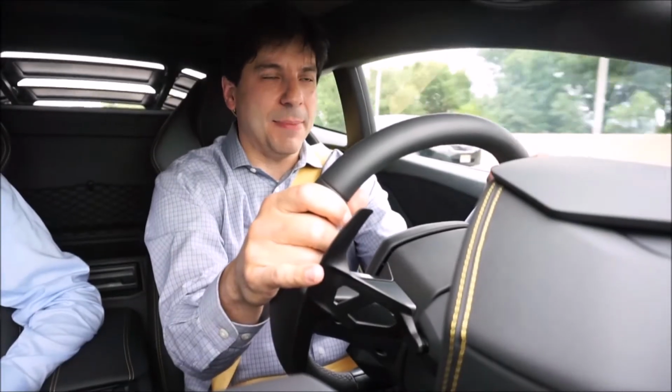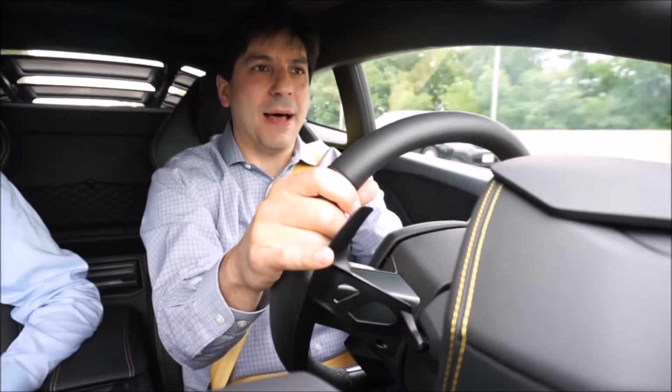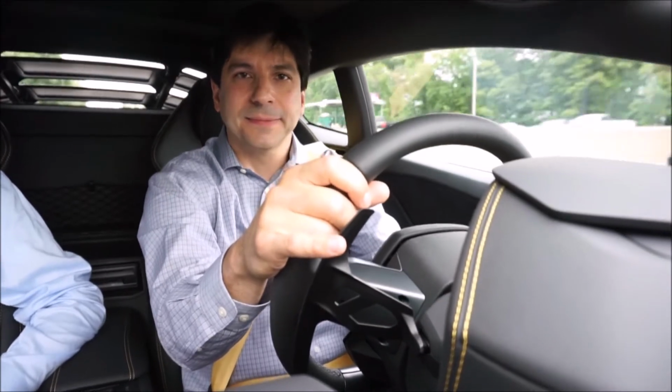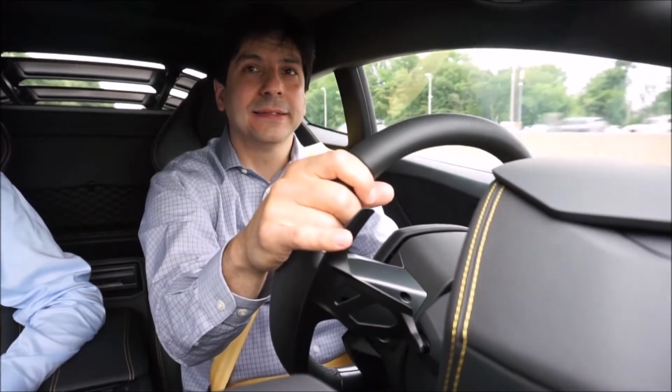I mean, the ride's pretty good. It's not bad, right? Not bad at all. It's probably equal to an equivalent 911 with the sport. Oh yeah, and this particular car is equipped with the 19-inch wheels and tires. It gives it a little bit more of a compliant ride.